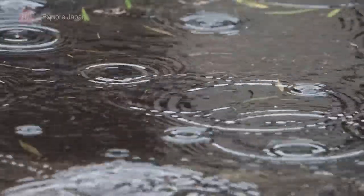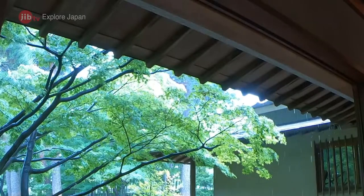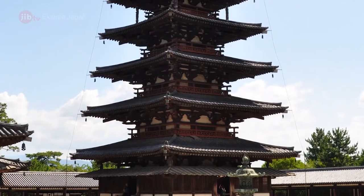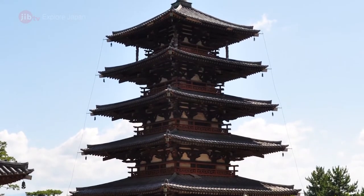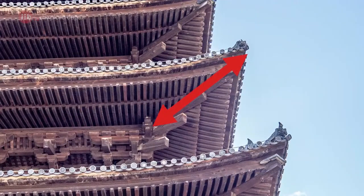In Japan, rain and humidity pose dangers to wooden buildings. Horyuji Temple contains ingenuity to protect against such threats. One example is the length of the eaves. The roof extends far out, keeping rain away from the building itself.